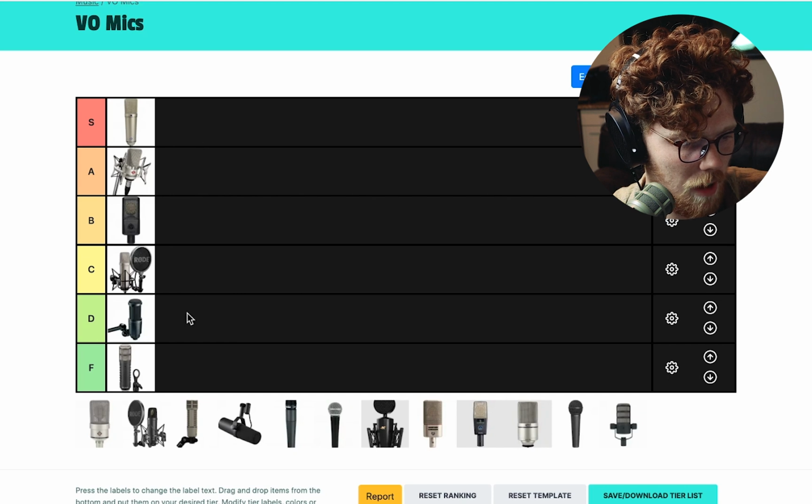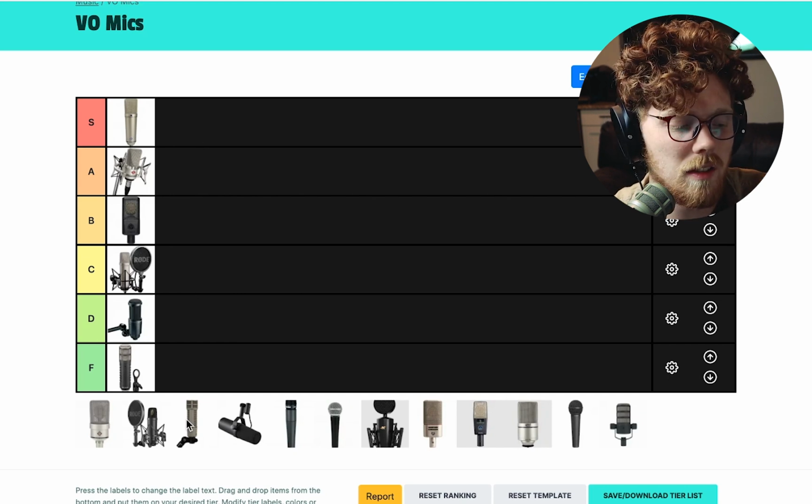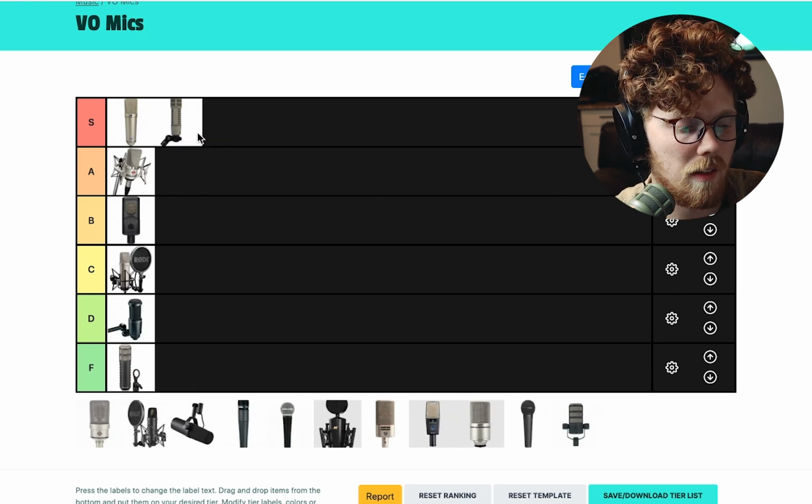So we've got an even amount for each one of these tiers, which is where I wanted to start. Let's start adding on here. Let's start with something I think everyone probably expected of me and put the RE20, the mic I'm currently speaking into, in S tier. If I'm using a dynamic microphone, I don't have the option to use a condenser, and I often don't. The RE20 is my go-to voiceover microphone.